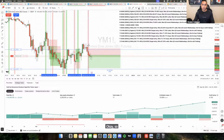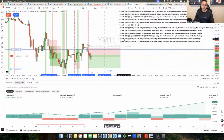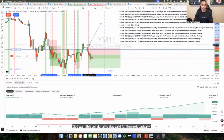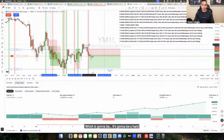Okay, so we're not stuck, but we're in this position here right now. The next entry is going to be at 735. So basically what I want to see here is I want to see price continue in this direction. Right. I'm fine with it going sideways for a bit, but eventually at 735, I want it to continue dropping lower. So I want this sell signal to stay valid for the next basically 10 to 20 minutes, which is going to be a hard setup there.